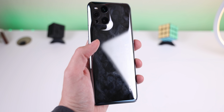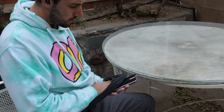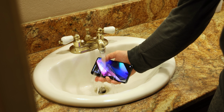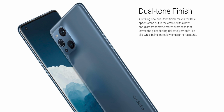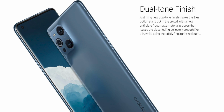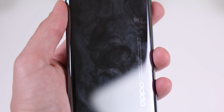First off, that glass back is super prone to fingerprints and oily smudges. I usually end up cleaning it with my shirt, or if it's really dirty, I'll just put it under the sink since it's water resistant. Luckily, if you'd rather just avoid any fingerprints at all, Oppo also released a blue model with a frost matte finish, providing an anti-fingerprint back. But if you get the black model and never use a case, good luck.